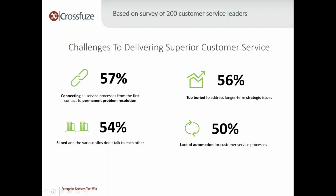And I included this slide because a lot of the features you're going to see in the app go directly towards these. Whether it's connecting processes, to be able to leverage maybe even processes that exist within the company but just aren't being directly connected to the customer service group. And really, in a broader sense, getting customer service outside of the silo, making it as much of a team sport as possible.